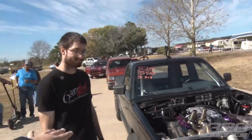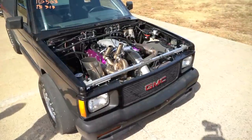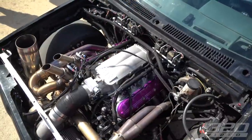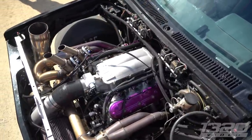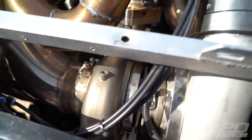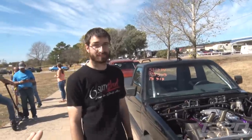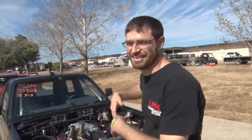What are we looking at here? What's the setup now? It's actually an LT. It's the 6.6, the new L8T or whatever the RPO code is, and it's got LS heads on it. Same 98 millimeter gear turbo, still on methanol, same fuel system. And this is still all-wheel drive, right? Yeah, still the factory transfer case, factory diffs.